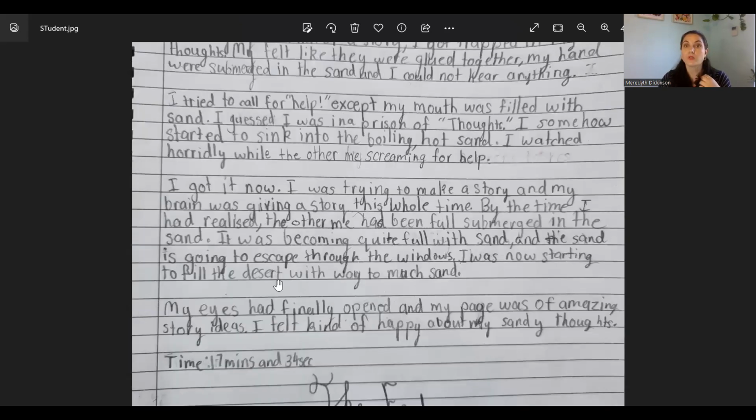I've got it now. I was trying to make a story and my brain was giving me a story this whole time. By the time I had realized the other me was fully submerged in the sand, it was becoming quite full with sand, and the sand is going to escape through the windows. I was now starting to fill the desert with way too much sand. My eyes had finally opened and my page was of amazing story ideas. I felt kind of happy about my sandy thoughts.